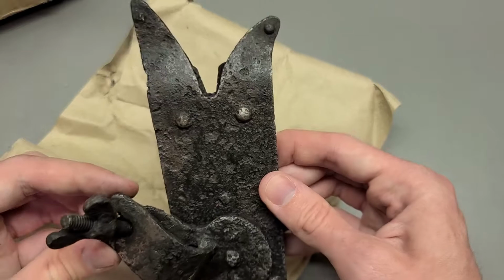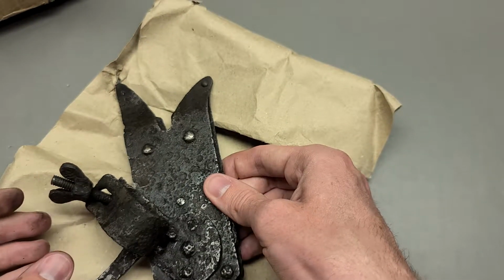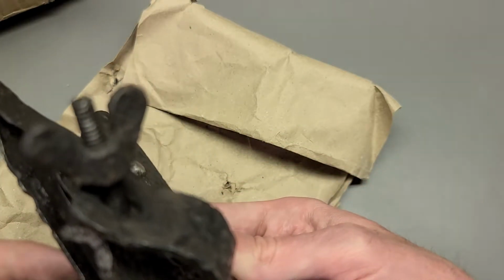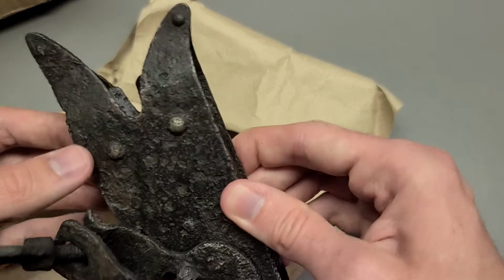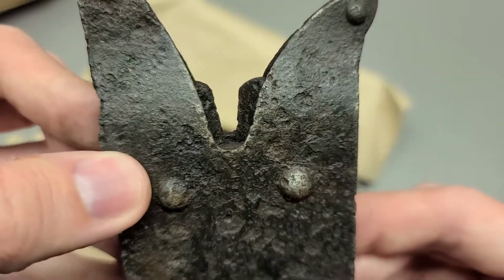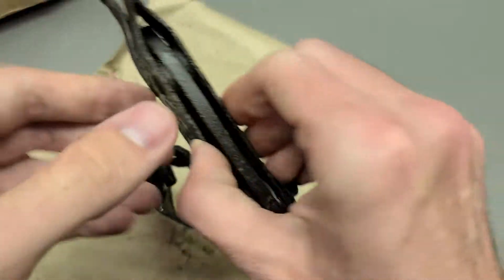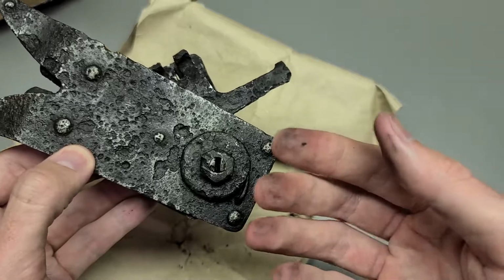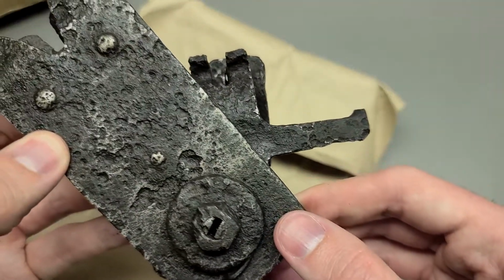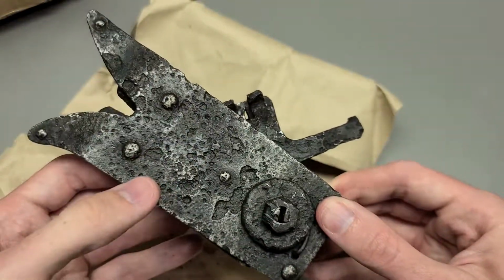So it works a little bit differently, but it's really supposed to do the same thing. You're supposed to be able to cut wire, whether that be barbed wire or telegraph wire, whatever that may be, really depending on your use case or your need at the time. But if we take a closer look at the jaws, we can actually see they're in not that bad shape. I mean, for the ones that I've seen come up on the market, this one's not that horrible, folks. I mean, it's perfectly functional.